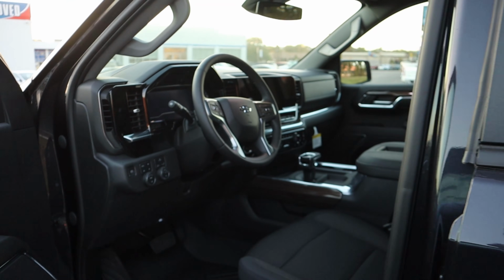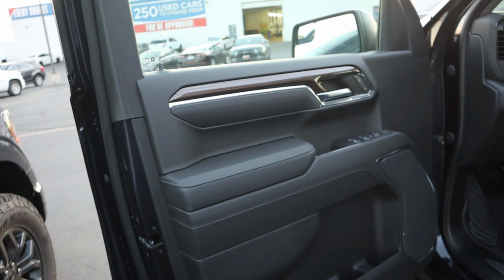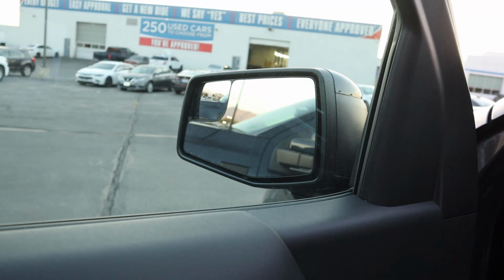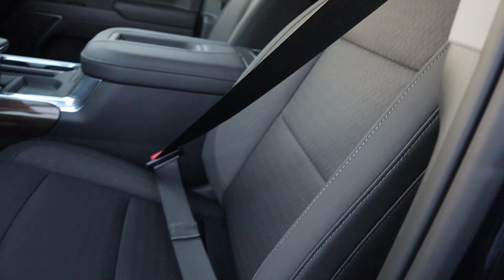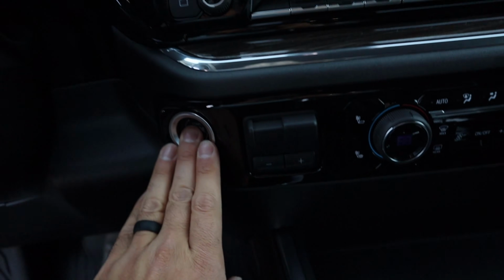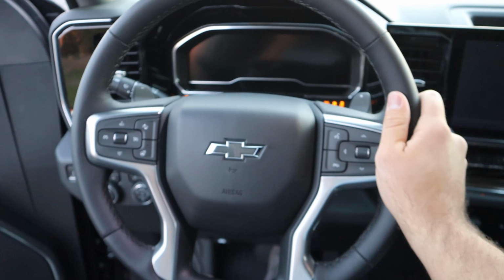Now quickly going over the front of the Trail Boss. Again, you guys can see with the whole door panel design, all of our window controls here, and then quick look at the mirror. And then again, we've got the cloth seats here in the front, and you can get leather seats with the Trail Boss package. Notice our power adjustments, and quickly pop in to show you guys this whole setup here.